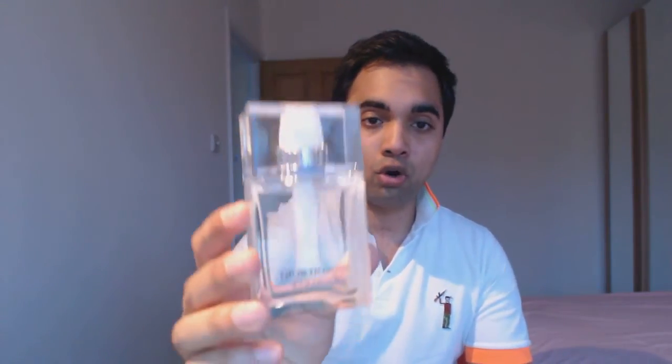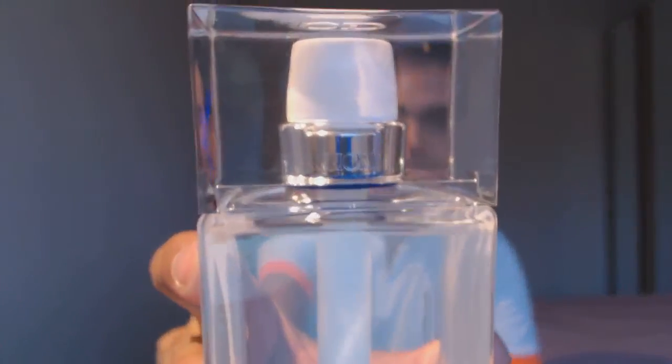Going on to a fragrance that I just bought recently. Again, I mentioned Dior, and I have a collector's mentality when it comes to Dior and Tom Ford and Serge Lutens. And this is Dior Homme Cologne.